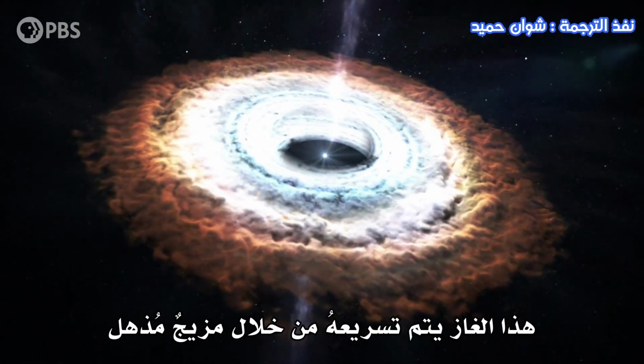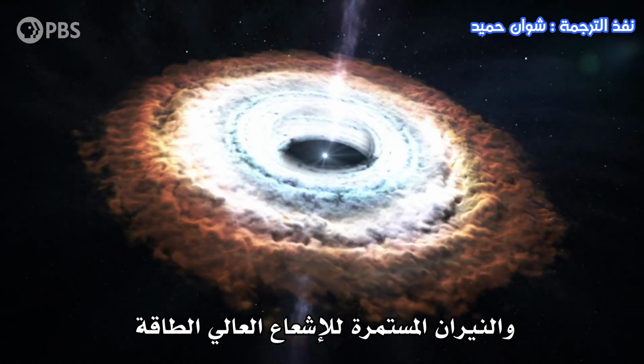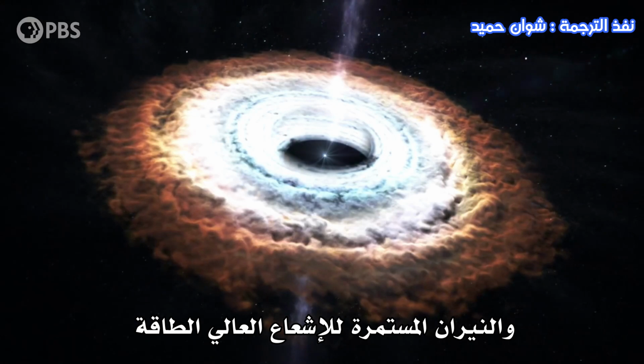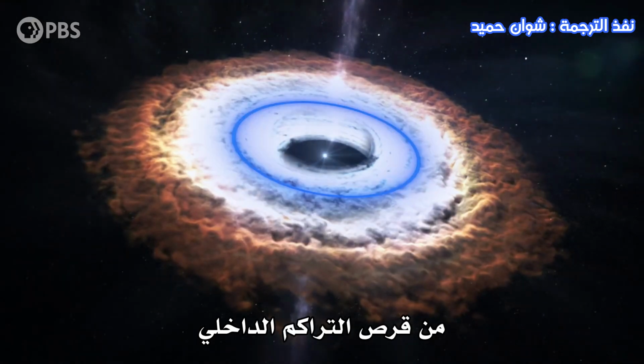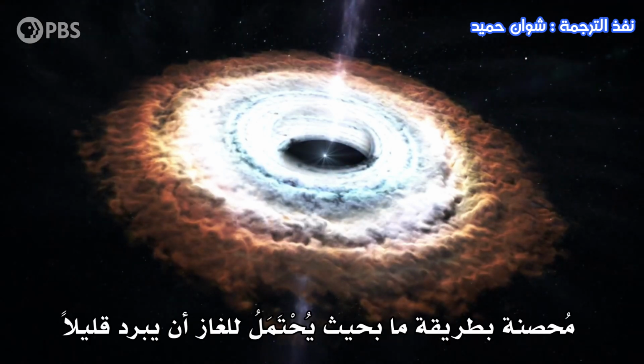That gas is accelerated by a combination of the incredible gravitational field of the black hole and the continuous blaze of high-energy radiation from the inner accretion disk. It can be driven to up to 10% or more of the speed of light. Pockets of gas within this flow are somehow shielded, and so that gas can cool down a bit.